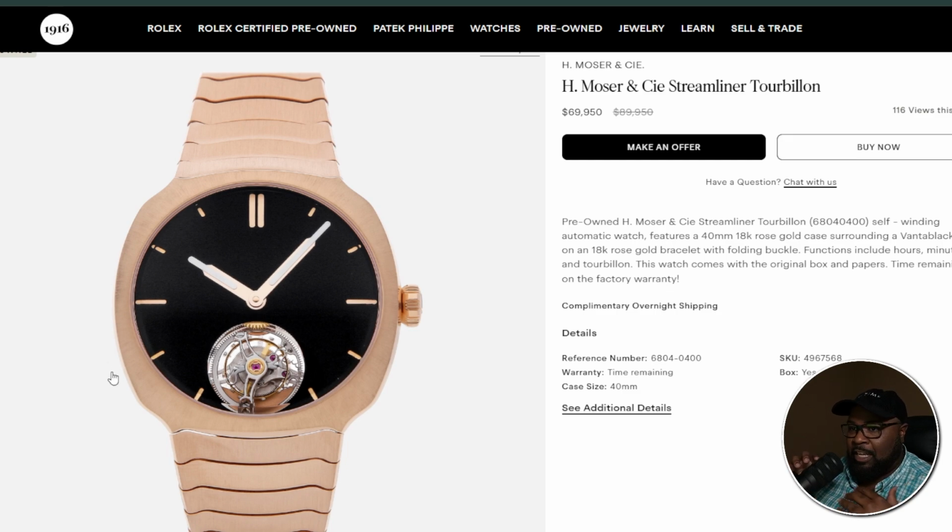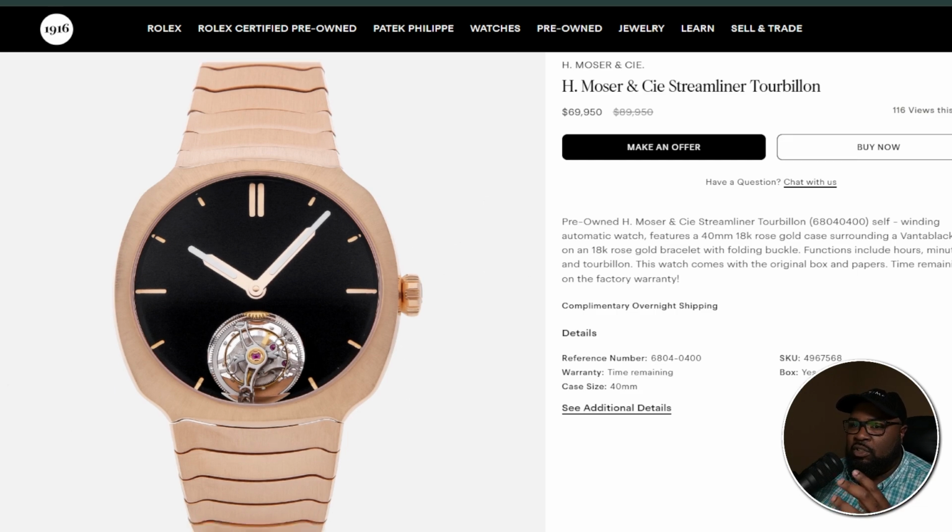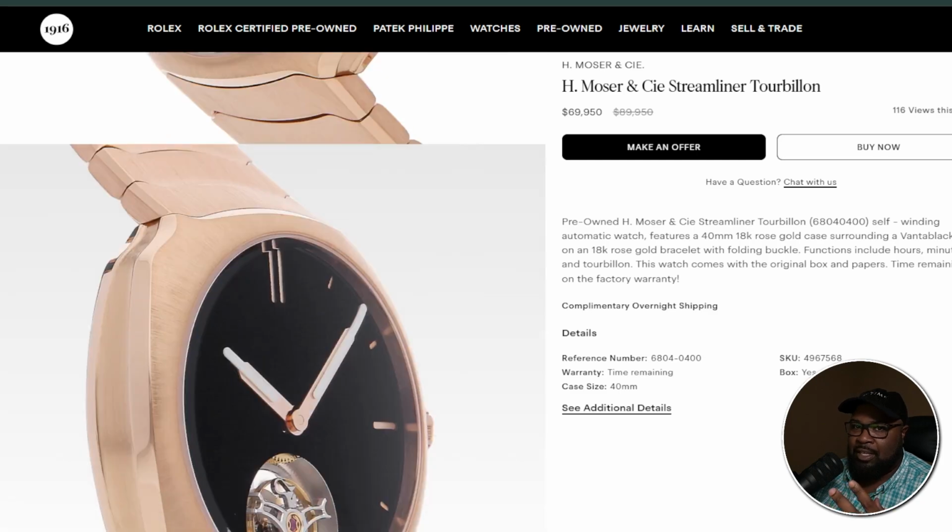So pictures cannot do justice to the depth of the black of this dial, and what that gives you is this beautiful effect of everything floating because there are no reflections when you see it, right? So it's like the hands are just floating in nowhere. The indices are just there floating. This tourbillon has just appeared out of the abyss, and I love it. The second reason is you need to see this rose gold case in person.